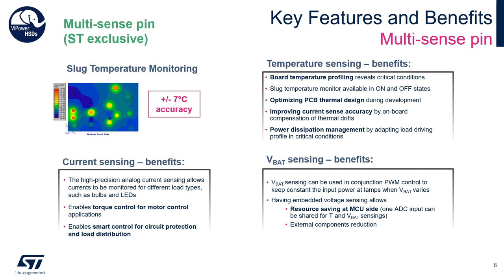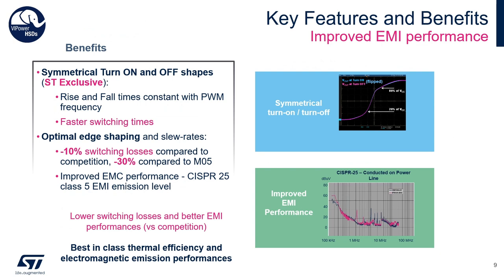Multisense is an ST exclusive feature and means that the device can provide diagnostics feedback on load current, device temperature, and battery voltage. Depending on the part number, customers can select parts with multisense or just with current sense. Here you can see some benefits from application standpoint. ST also offers a symmetrical turn on and off and optimal edge shapes, which allow faster switching times and at the same time lower switching losses for better EMI performance.